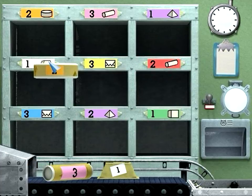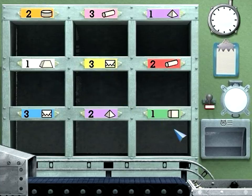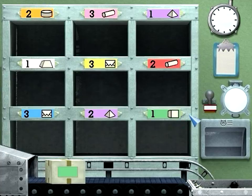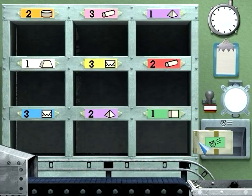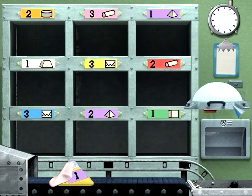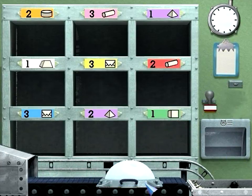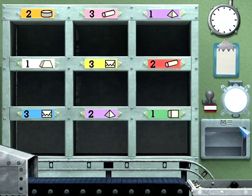Mail also needs to be sorted by the first, second, or third class stamp on the package. If you see a piece of mail that doesn't have a stamp on it, click on the stamp, then click on the piece of mail and put it into the out bin. Don't want to add any stress to the job, but if you see a piece of mail that looks toxic, grab the blow-up bubble and, well, blow it up! But be careful. Blow up any regular mail, and the mail room will be shut down.